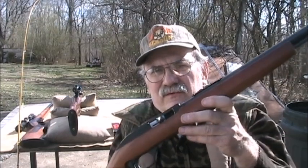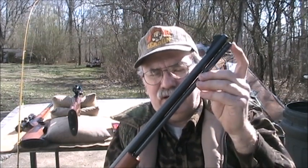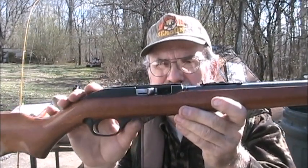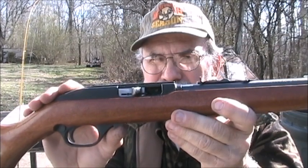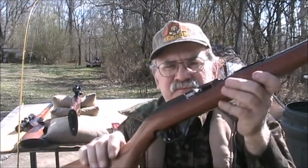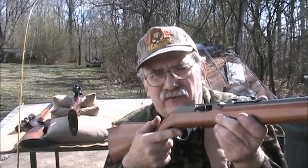This particular model here is one of the most desirable of all the Marlin 22s because it has the full-length 22-inch barrel and the full-length 18-round magazine. And this one also came with the last shot bolt hold open. Right here is the release for it. That's a nice safety feature, and it also keeps you from doing any damage to the firing pin because on the last shot the bolt is held open and you're not dry firing on an empty chamber. So that'll preserve your firing pin.